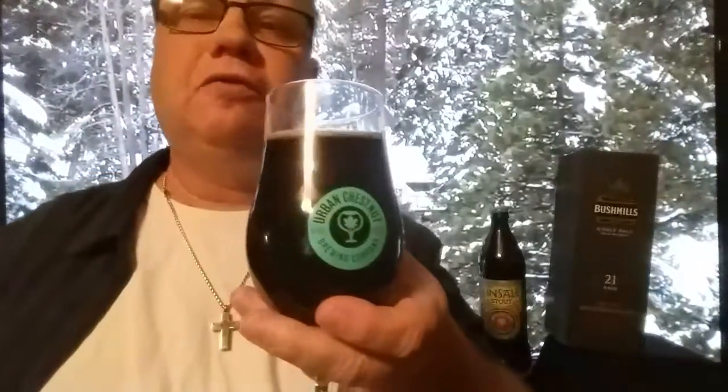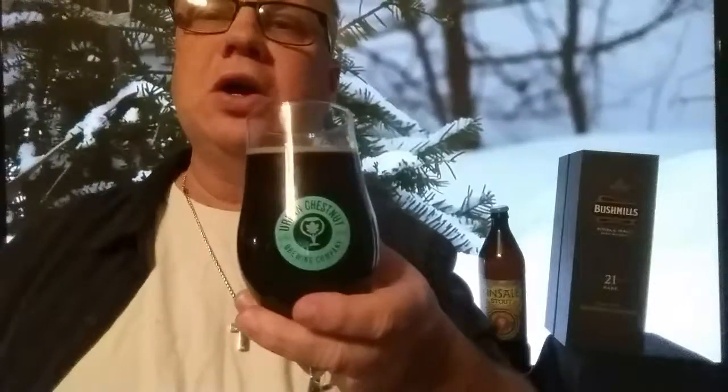And I popped my Urban Chestnut Kinsale FES, a foreign export stout, 7%, 27 IBUs. I've seen some foreign export stouts go a little higher on the IBU, but that's alright. I'm going to let them get away with it. This one is actually from earlier this year. It was January when this pack came out. I did the video on January 15th, but I accidentally saved one, which meant that I put it away somewhere and forgot I put it away.